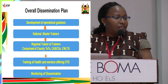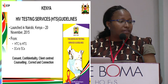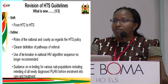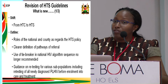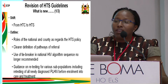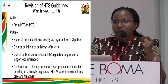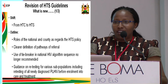So our guidelines, I know I've talked about them, but this is how they look. We moved from the 3 C's to the 5 C's. We really outlined the roles of the national and the county levels as regards the HTS policy, given that we have devolved a lot. Health is now at the county level. Issues like storage of kits is at the county level. Some counties do not even see what HTS is, they wonder what we're talking about when it comes to HIV testing, given that we have tagged it to the target of how many people they need to identify towards 90-90-90.